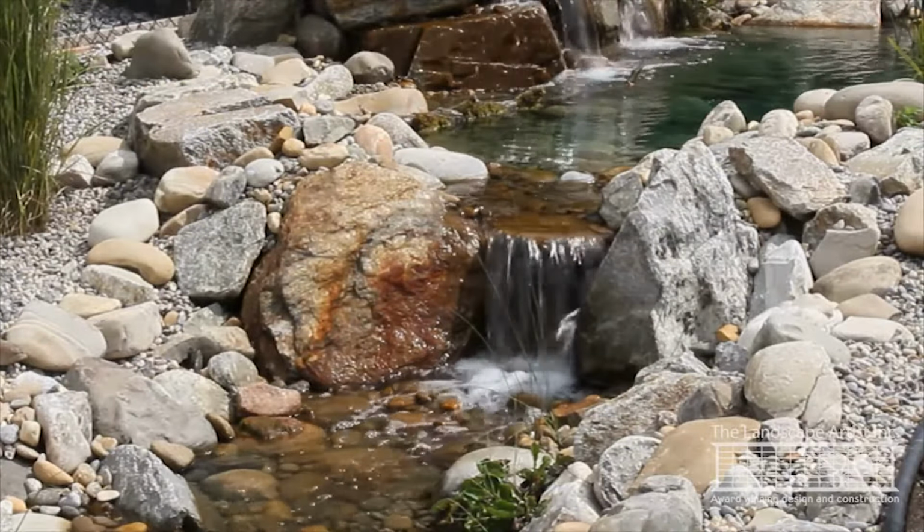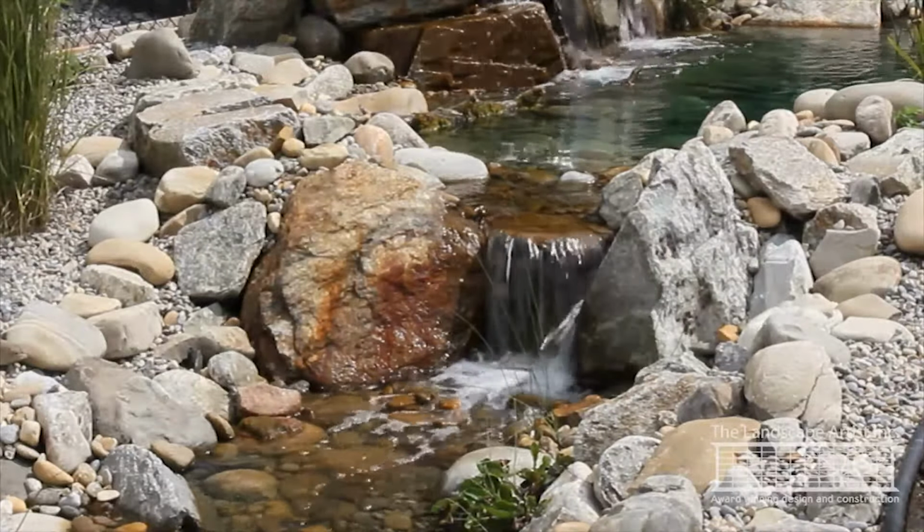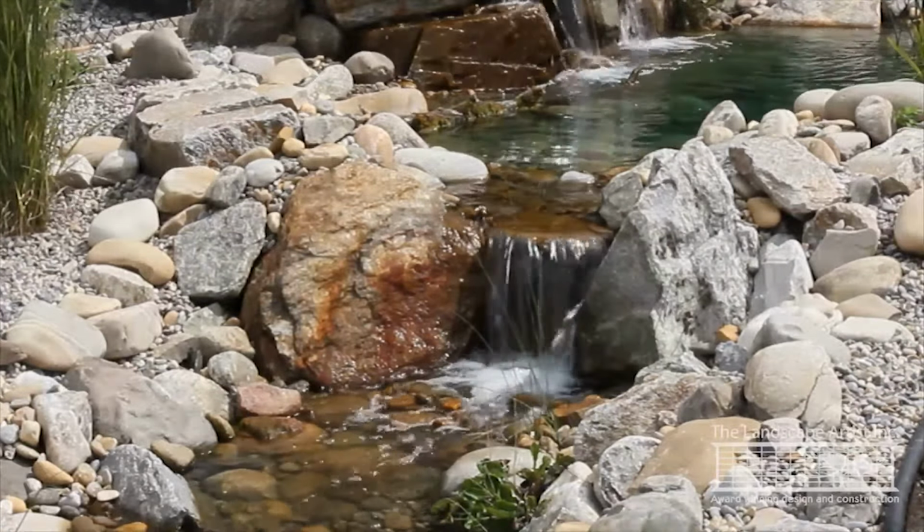So we found ourselves with several different sitting areas where we could sit in the morning with a coffee and enjoy the birds around the bird feeder with the sound of the waterfalls, or later in the evening with perhaps a cocktail down by the fire, still listening to the sound of the water. So it worked out great.